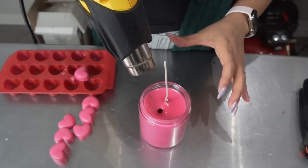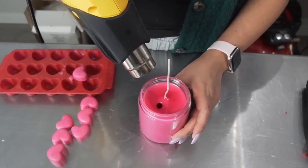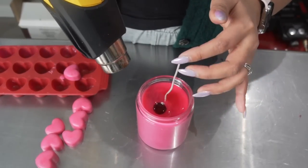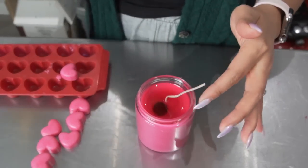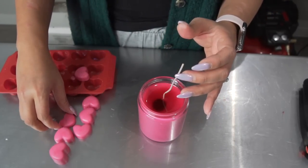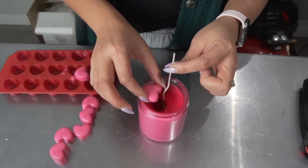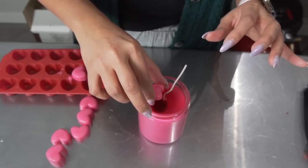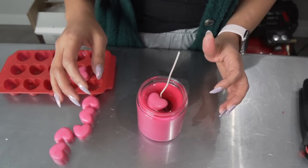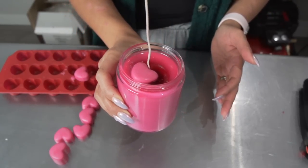So I point directly on top of this wax. And now that the top of that wax is melted, I'm gonna put one of these little heart embeds on top so that it dries with the heart embed in it. See this? Plop. Hopefully dry into a really cute heart. I've never done embeds and candles before, but I think it looks really cute.